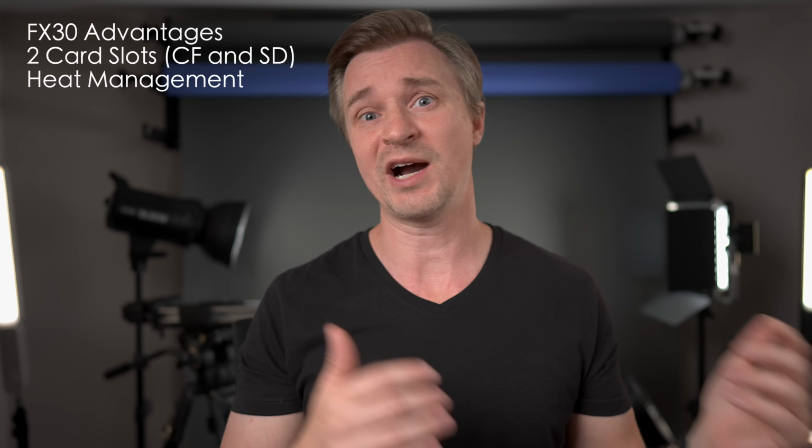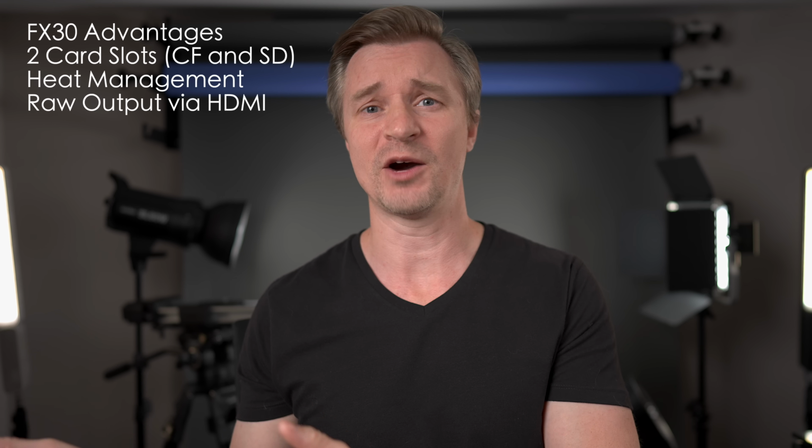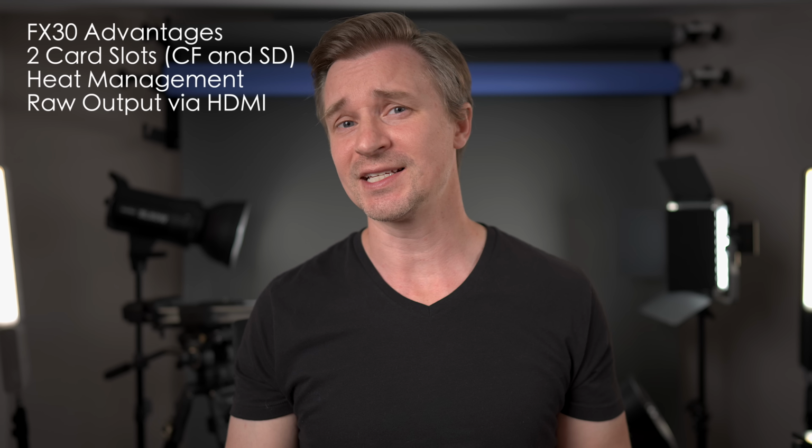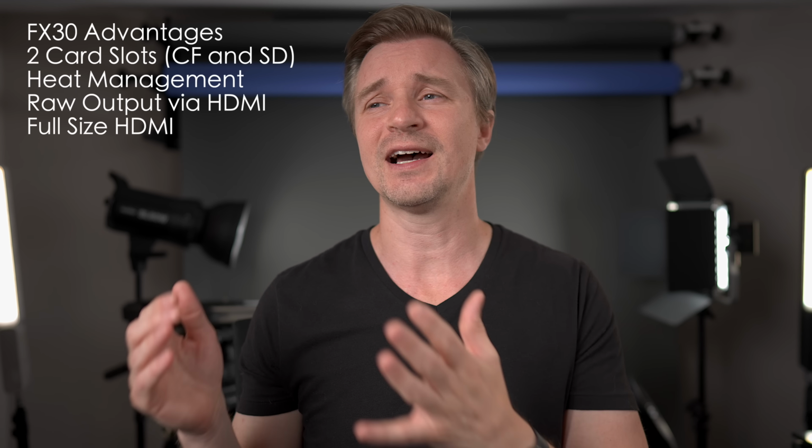You can do raw output over HDMI. For people who really want to step up their filmmaking game and they want to shoot in RAW to do all of the fancy things that RAW can do for you, then you can do that with the FX30. There is no raw output over HDMI with the A6700. Speaking of HDMI, full-size HDMI port on the FX30. The A6700 only has the micro HDMI.